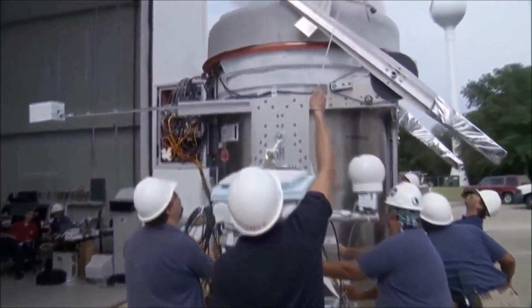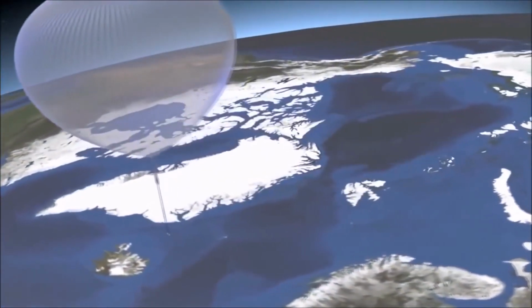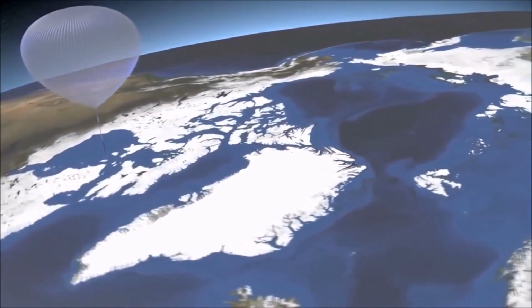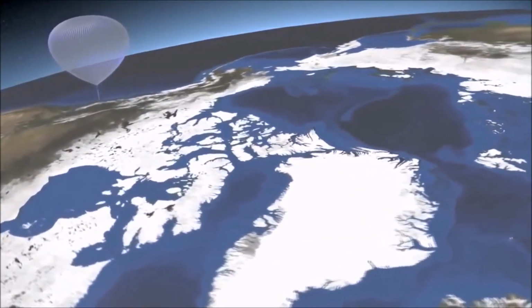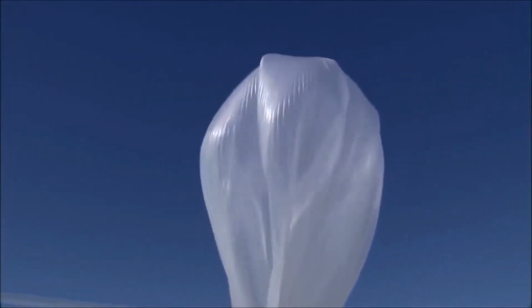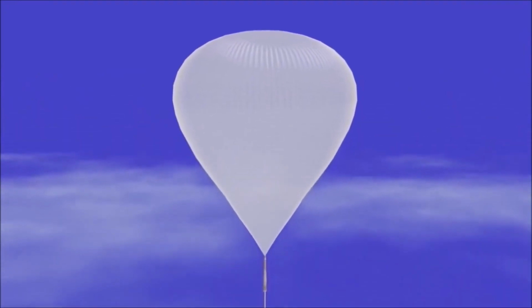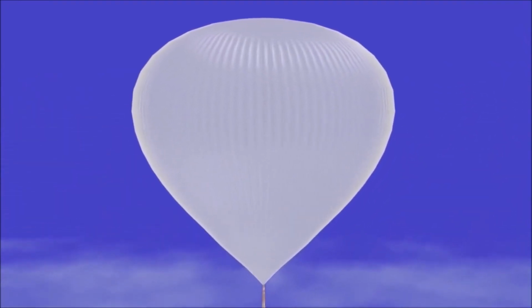They can fly that 8,000-pound payload, the weight of 3 small cars, nearly 23 miles high to an invisible ceiling where the atmosphere ends and space begins, and can stay there riding upper atmospheric winds for up to 6 weeks. Due to the natural difference in density between the helium gas used to fill the balloons and the air, as these zero-pressure balloons ascend in the atmosphere, they expand to volumes of up to 40 million cubic feet, nearly the size of a stadium like the Louisiana Superdome.